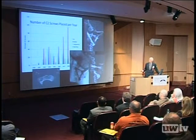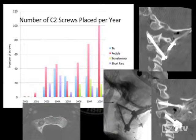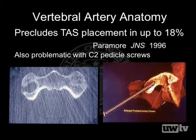The types of screws, this is kind of an interesting slide over time. You can see that the transarticular screws, which are the blue ones, have decreased with time to practically disappear. At least they've leveled off, whereas the pedicle screws have increased considerably. Laminar screws, or translaminar screws, came into vogue sometime in the mid-decade and have been more or less steady since that point.